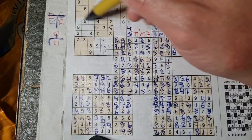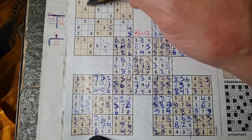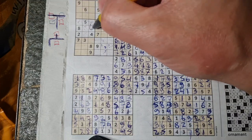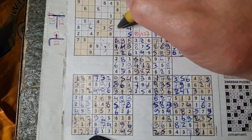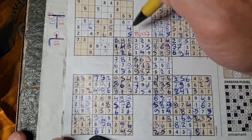1, 2, 3, 4, 5 missing numbers in this big square. One of the missing numbers is 6. We have a 6 in this row, no 6 in these two boxes. Here 6 in the second column, no 6 in those two boxes, one box left for the 6 in this big square, should be there. 6 in this row, 6 in the middle row, so the row below, only place left for the 6 should be there.